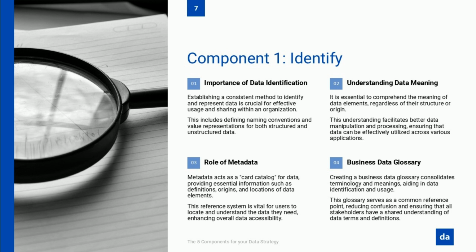And then there's the score itself, the actual notes on the page. Understanding the meaning behind your data is just as crucial as identifying it. Whether your data is structured like sheet music or unstructured like an improvised jazz solo, you need to know what it represents. This understanding is the key to ensuring your data is usable, accessible, and ready to perform when needed.